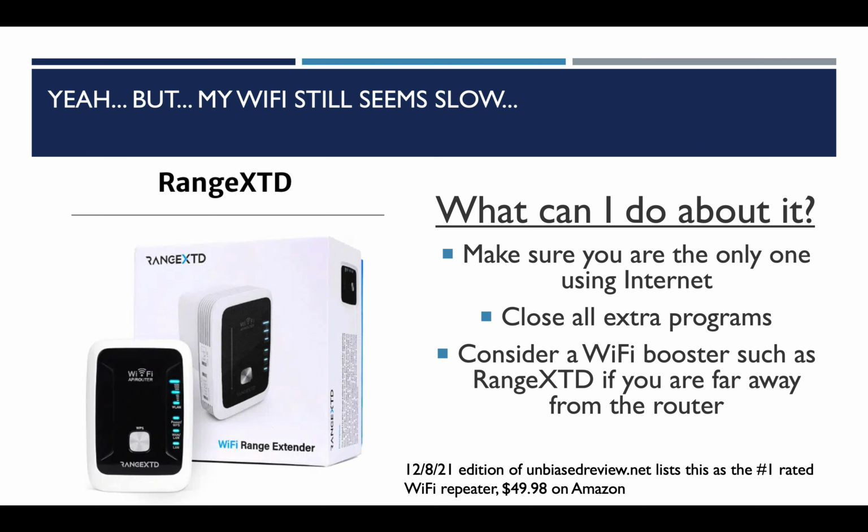So if you've already gone through all the basic troubleshooting stuff we've talked about in class, like making sure that you're the only one using the internet, closing all extra programs, and you're still having problems with the signal strength, then it might be time to think about a Wi-Fi range extender like the RangeXTD. This one in particular was voted #1 on unbiasedreview.net. And it's under $50 on Amazon, so it seems like a pretty decent price, and it does get really good reviews, like I said.